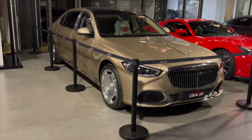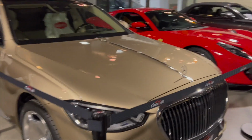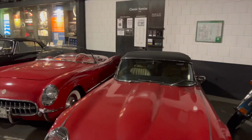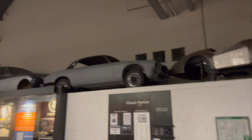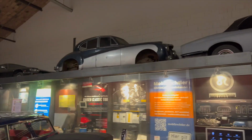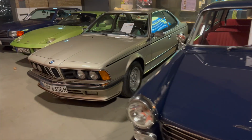And then this is the Maybach a little closer because it's such a beautiful car. Oh, it has Bugatti on the seat. And yeah, that's the Maybach. Looks pretty cool, and especially in this color. So these are actually some cars up there that either have been totaled or are being restored. I'm not too sure, but they've just been chucked up there. Normally when they're chucked on top of a roof, it means they're just there for decoration, so I'm not too sure. But down here we have some very nice cars.